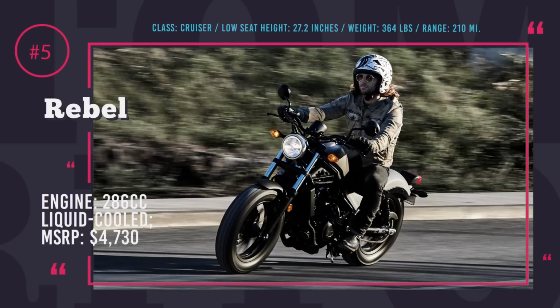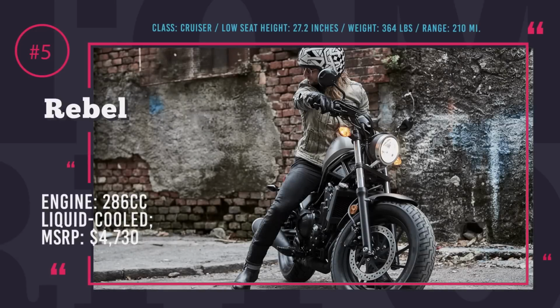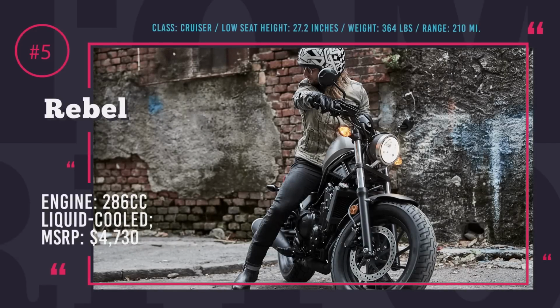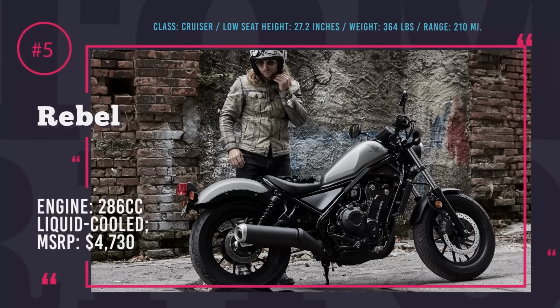It is expected that you will have outgrown this cruiser within a year or two of riding it, wanting to move up in the class. But this lightweight lives in the hearts of many experienced riders for the rest of their lives.